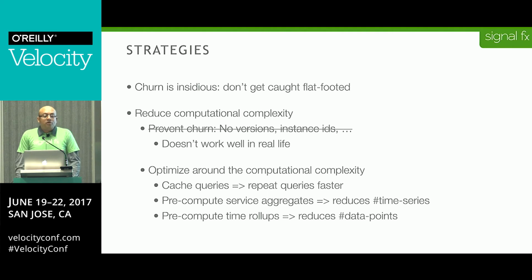And so what are some of the strategies and lessons one can have? The first one is to realize that churn is a very insidious problem. What I mean is that you may deploy a monitoring system, and it's going to be great on the first day. There has been no churn. Things are going to be fast and snappy. Then as time goes by, and as churn causes more and more dead time series, there are more things to store, more things to query, and things may slow down. And so it's a hard problem to fix later. So be mindful of that now, right? Because the world is moving towards a more ephemeral kind of pattern.